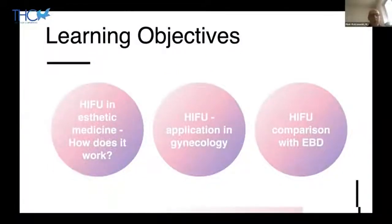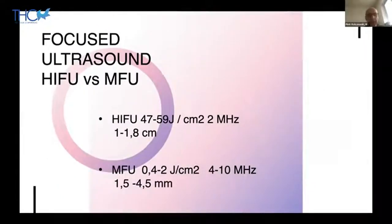So, what really is HIFU? HIFU is an acronym from English, High Intensity Focused Ultrasound. I shortly recall from physics that ultrasound means an acoustic wave of a frequency over 20,000 hertz, and this wave can have energy from 0.5 to 60 joules per square centimeter. After being focused by acoustic lenses, this wave can be transmitted to a strictly defined targeted point in the tissue, and what is very important, leaving the superficial layer unaffected, which is unique when you compare it to other energy-based devices.